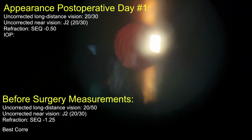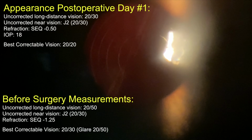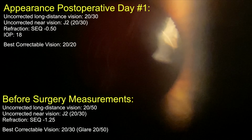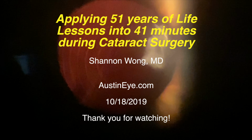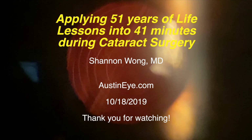So here we see the patient's eye on postoperative day number 1. His vision is normal for 1 day after surgery. The implant is perfectly centered in the visual axis. Most importantly, he is happy with his near and far vision and is comfortable. He went to work as usual today and is seeing well. So ultimately, we have a happy patient, happy staff, and a happy doctor, which is our ultimate goal each day.